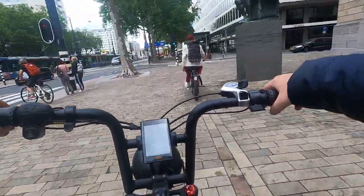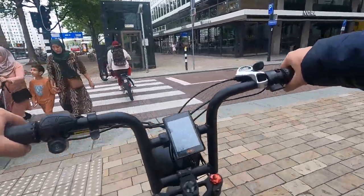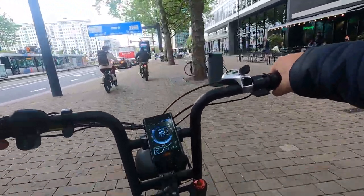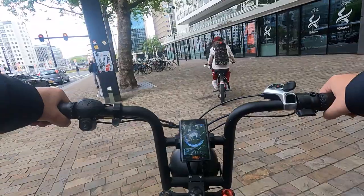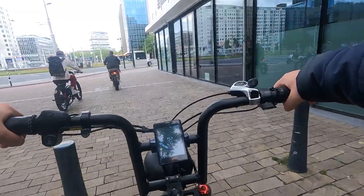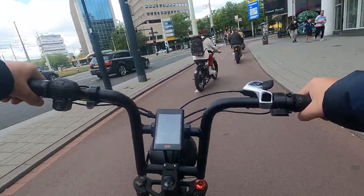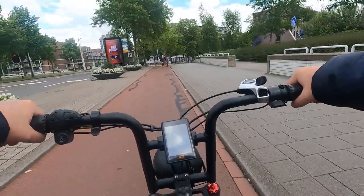So we're riding out now. Only three of us today. I love this bike, man, the power it has, the acceleration.